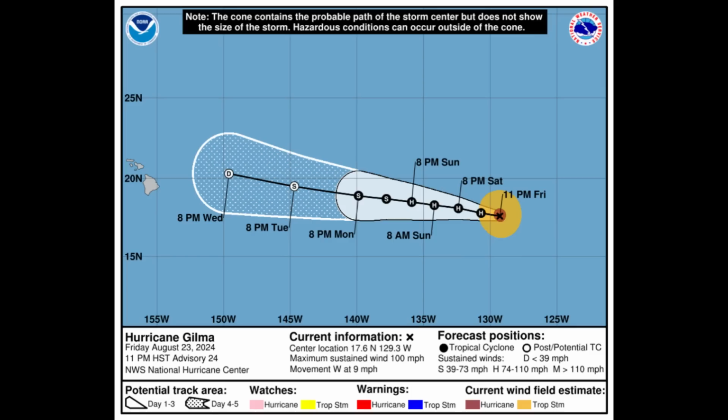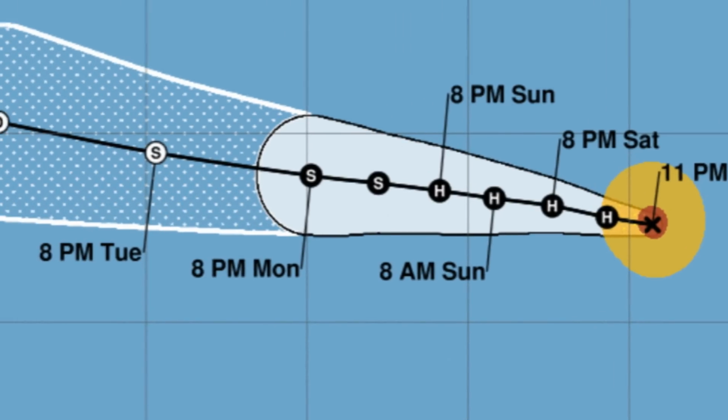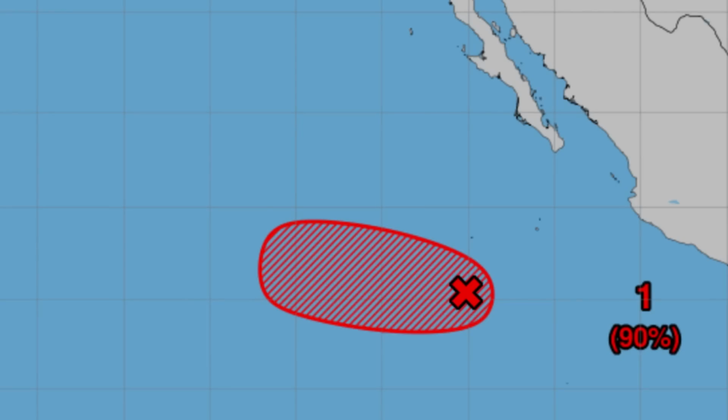Next, we're heading on to Gilma. So Gilma was a major hurricane, but it has been weakening steadily, so it's down to a Cat 2, and it will continue to weaken over the coming days. And then whatever's left of it by around the mid to latter part of next week may make its way to the vicinity of Hawaii. So Gilma hasn't been much of a bother for anyone. And then as for that next disturbance, as I said, it has a high chance to develop. So it's a bit festive over in the Pacific.